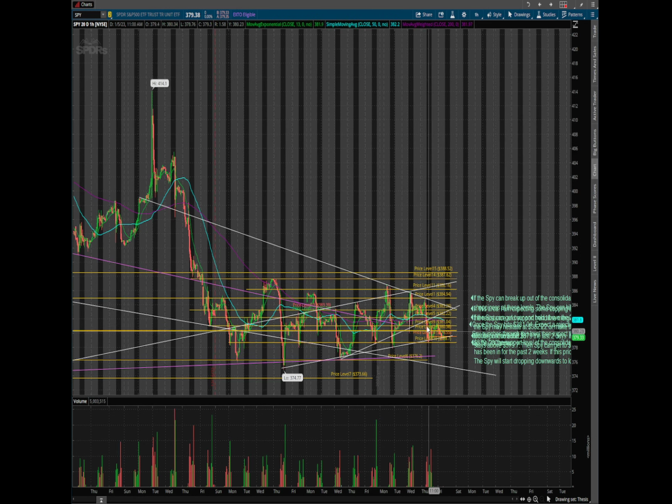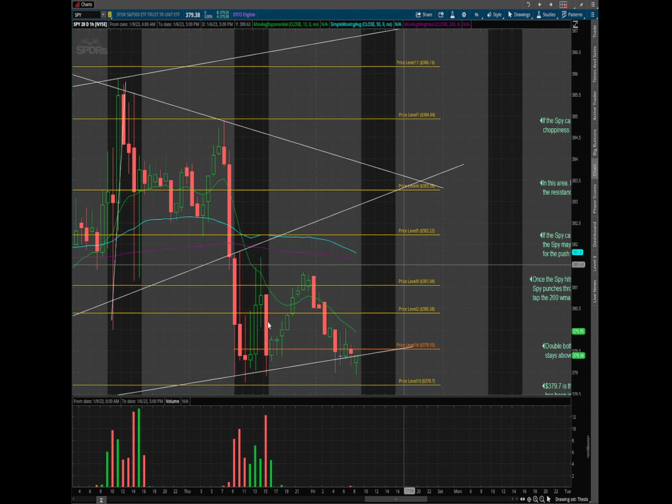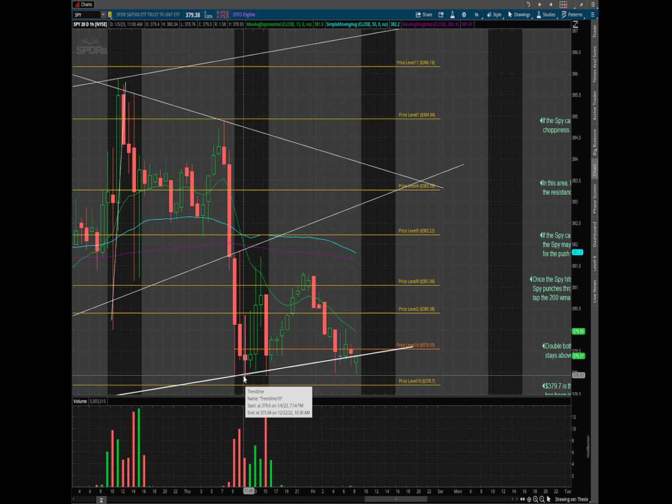Yesterday, I was expecting her to pop up then. She didn't pop up then, but thanks to my levels that I've had for the last couple of weeks, I was able to trade this properly and keep the guys in my community that I mentor and explain these levels to. I said the same thing. Look, once we get to this white line, or even right here, 378.7, put your buy in right above this white line, and you can catch the calls or the buy of the SPY all the way up to the 200 SMA. Make sure you set your stop loss around 381.04.